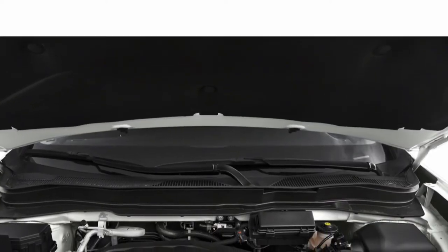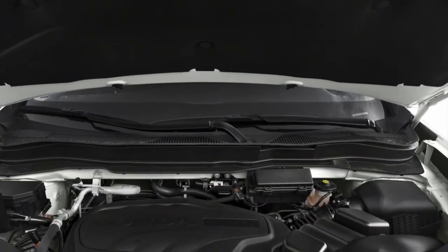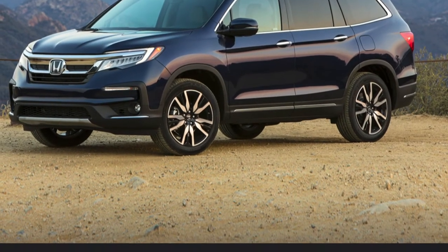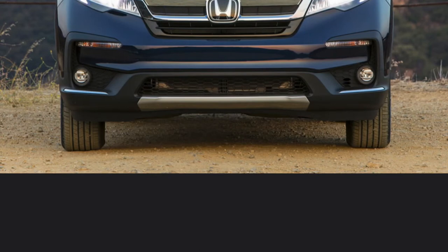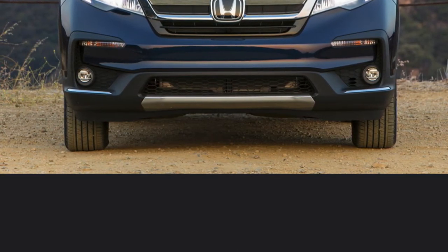Not only can it tow up to 5,000 pounds, it can hold the whole family as well. Check that engine bay out. Look at that. Look at it. Can't you see yourself taking a nice road trip with the family? Kids making a mess in the back seat, driving you crazy. Daddy, daddy, or mommy, mommy.